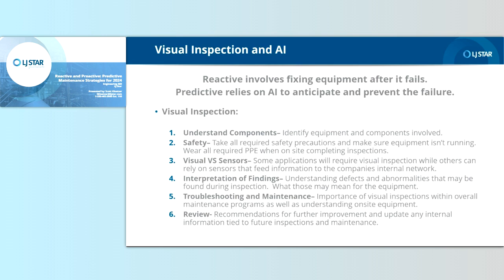And then as far as troubleshooting and maintenance, the importance of visual inspections within the overall maintenance program is huge, as well as understanding the on-site equipment. That's one of the reasons why we like to come on site and work with maintenance to understand what they're looking at, what they're looking for, and what they need to understand with regards to the components involved in our equipment. And then as far as review, you always want to do an internal review with your personnel, make recommendations for future improvement, and update any internal information tied to future inspections and maintenance.